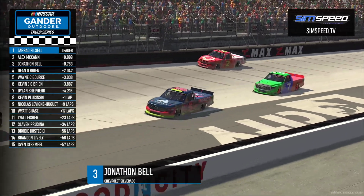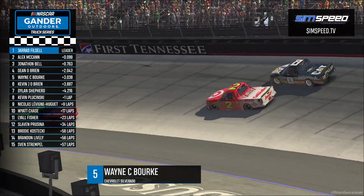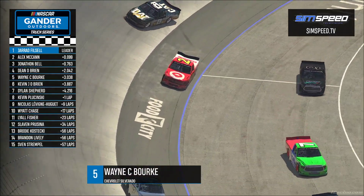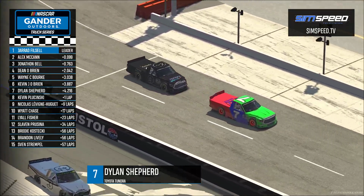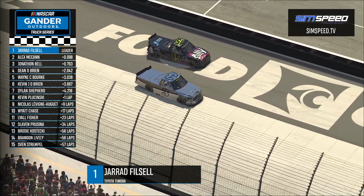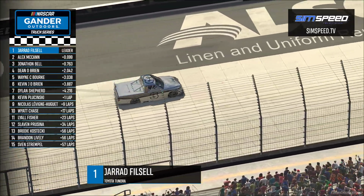Yes, what a way to finish that one up. A fantastic run for the league. Alex tried as much as he could to get that. Even tried a bit of a... trying to remember what the commentators called it. A bit of a boot scoot and boogie out of the way. But yes, Jared Filsell will take the win here in Bristol.